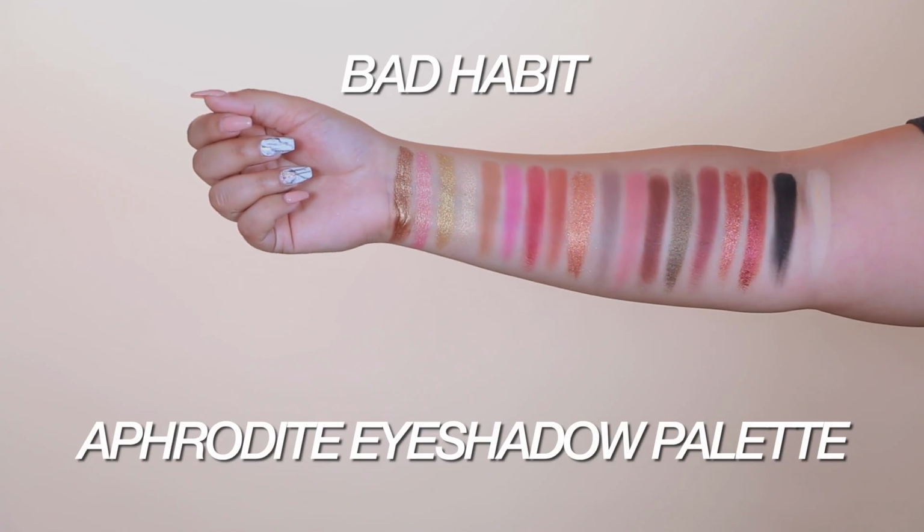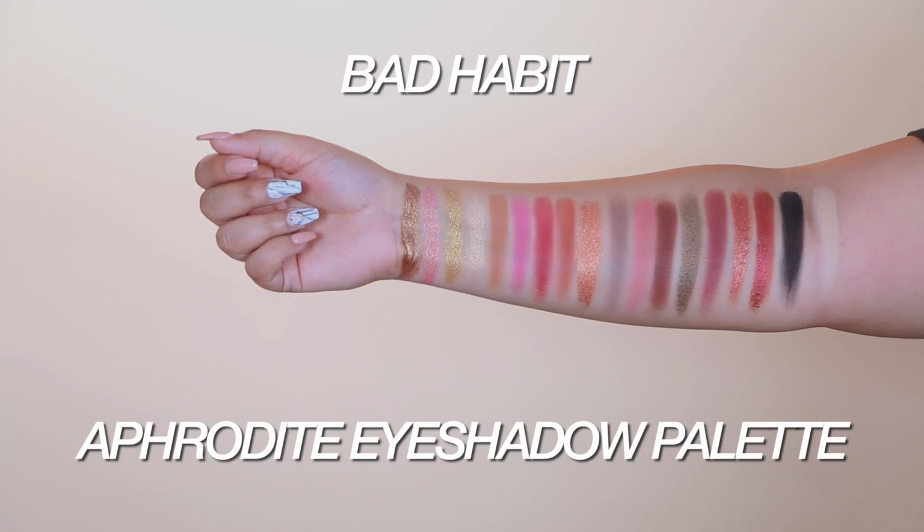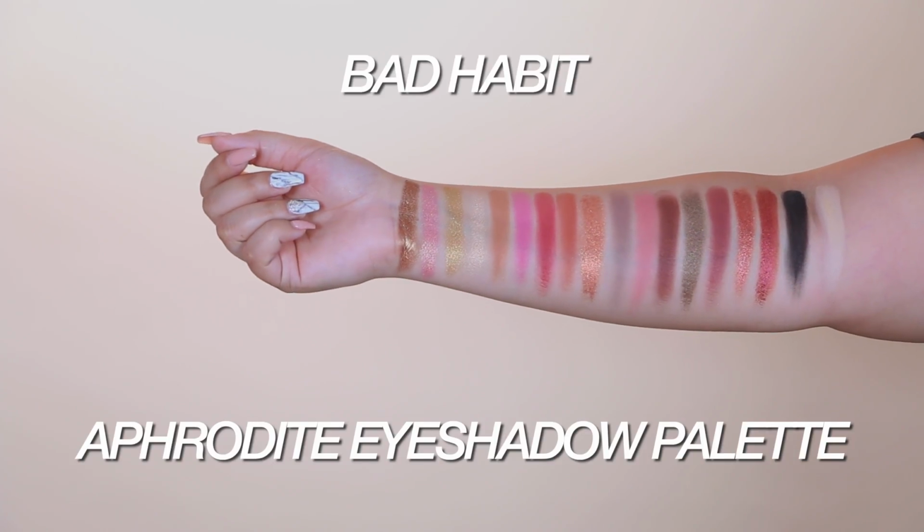This is what the Aphrodite palette looks like swatched on my arm. Just by looking at the swatches on my arm, you can definitely see the potential is there in this palette. Do I think the formula is a straight-on dupe for the Huda Beauty palette? Absolutely not. But I feel like if you want very similar colors and slightly similar textures, then this is an awesome buy. I will say that you can only buy Bad Habits exclusively over on shoppush.com.